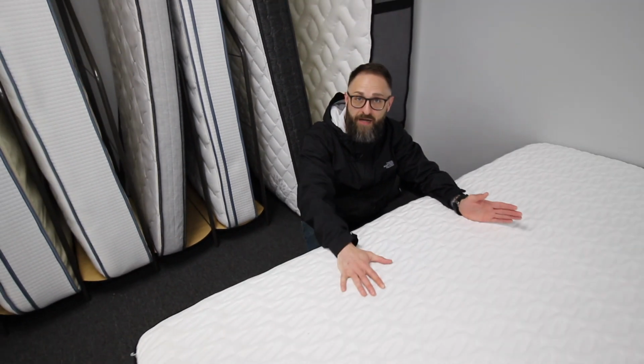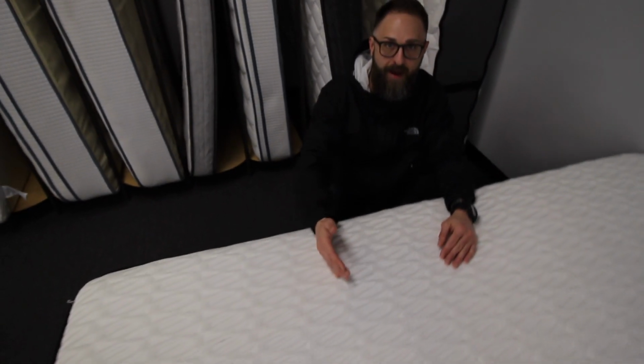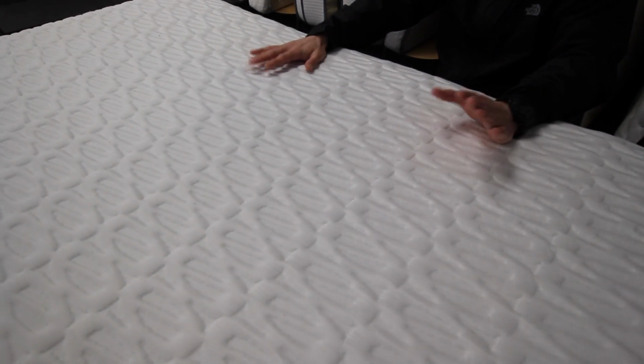This is our Zero mattress with temperature regulation. This has dual airflow. And what's good about this is it's going to adapt with them. As they get older, they get heavier. It's going to be firmer where it needs to stay firm and softer where it needs to stay soft.